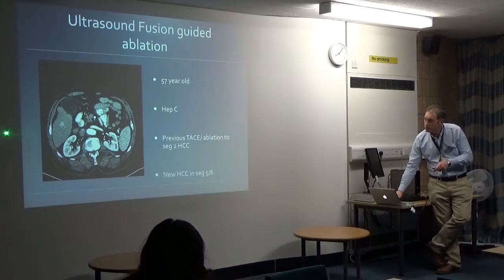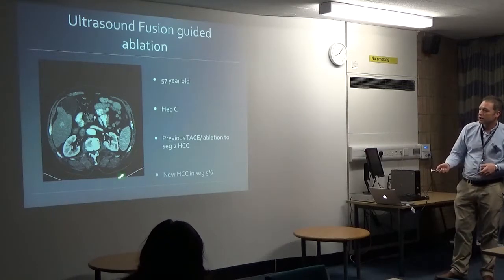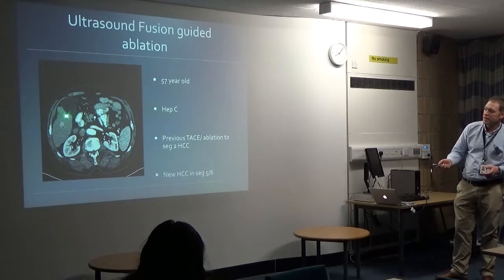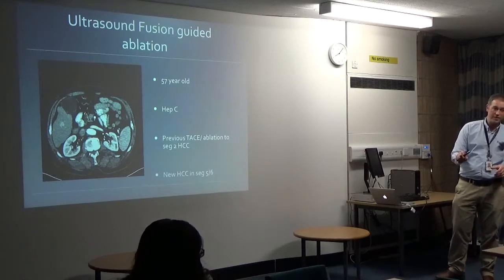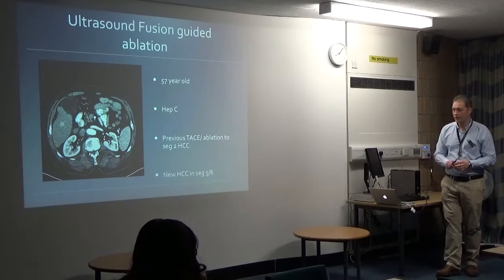So this patient has got this little blob in their liver. This is a CT scan, and this little blob is the tumour, and it's quite a small thing, so it's ideal for ablation, because ablation's good for lumps in the liver that are 3 centimetres in size or less, so quite small things.